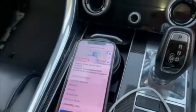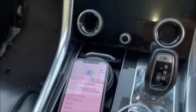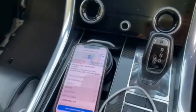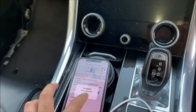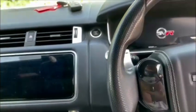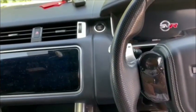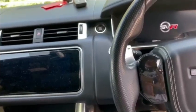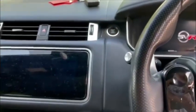This is an engineering app, shows where the car is and all the things we can do. Now gonna send it an engine immobilizer, and there we are, it's saying success. This now goes up to the satellite and takes a few seconds to do. So while we're waiting, I'll just blabber on. Let's just see if the command is delivered. Okay, so command is delivered.